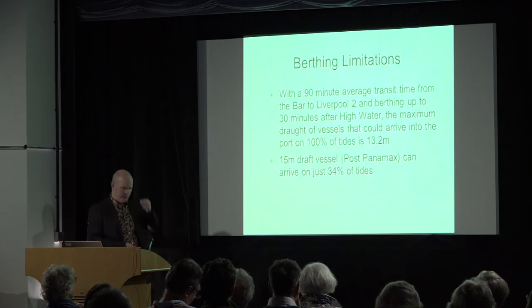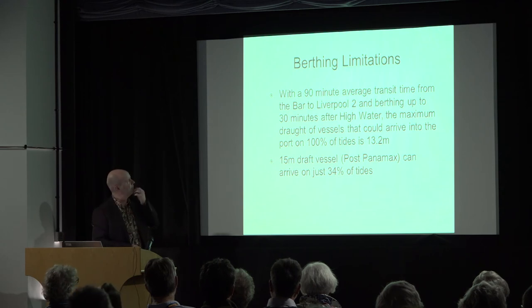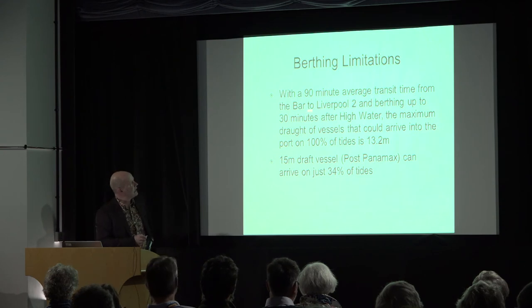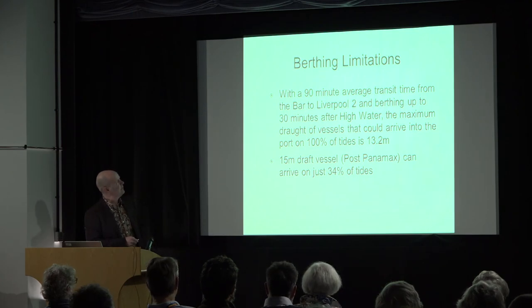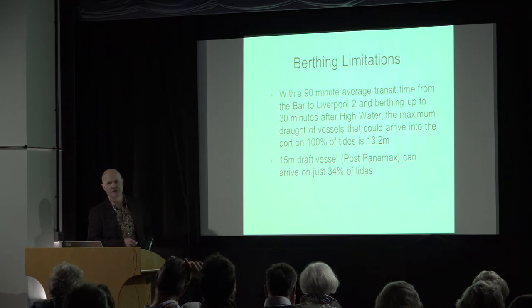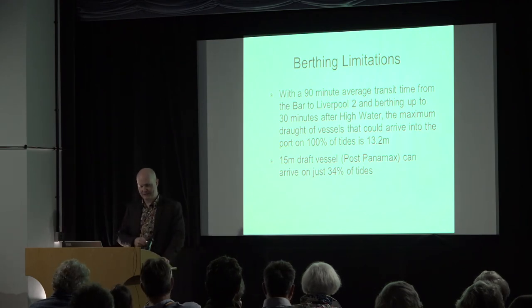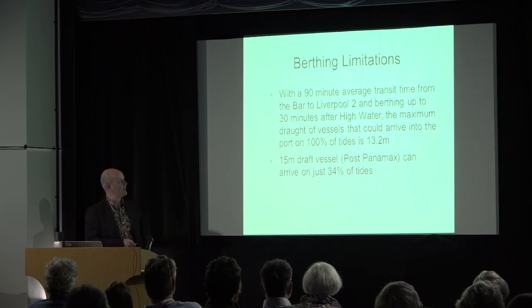That's a problem. So we did a study back in, I think, 2013 for the Corps. They didn't ask us to do it, we just did it for them anyway. Going back to Phil's point earlier about the number of vessels that could arrive on a particular tide, we allowed berthing up to 30 minutes after, which the harbour master allowed, but none of the pilots would be very happy with. The maximum draft of vessel that could arrive on 100% of tides is 13.2 metres. Go back to thinking about the Alini. That's your 5,000 TEU vessel. This is not your 15,000, 16,000 TEU vessels of today. For that 15-metre draft vessel, for these post-Panamax, that could arrive on just 34% of tides. Now, that is a real problem.